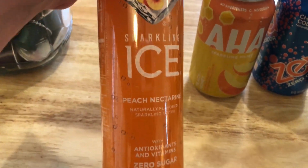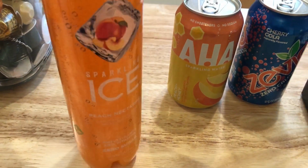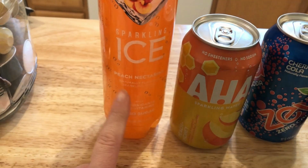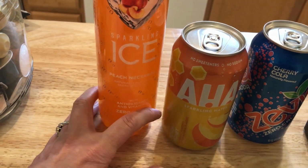The Sparkling Ice, so these are flavored waters. I pick these up several times a week. But the peach nectarine and the pineapple are probably 2 of my favorites.